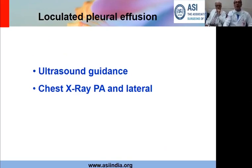A few words about loculated pleural effusion. If you have a loculated pleural effusion, a particular area is involved. In olden times, we used to do a PA and lateral chest X-ray, localize it, and then try and put a chest tube. That's not done anymore.